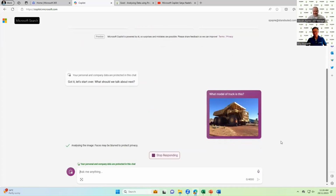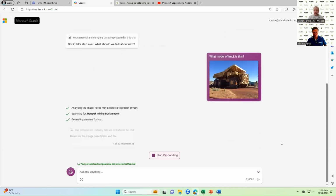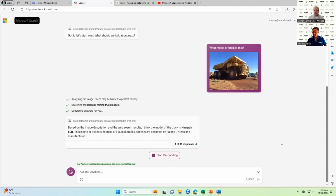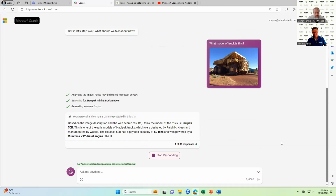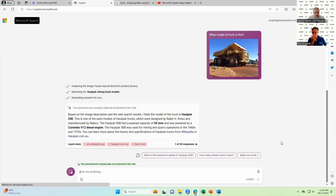Okay. So it does say faces may be blurred to protect privacy. So if you do upload I think you have to zoom in quite far to see this person's face. But if you do upload a picture and maybe it's got a building with someone in front of it, it will actually blur that. That's pretty cool. It says Hallback 50B. It was used for mining and quarry operations in the 60s and 70s. Well, maybe it was a later model. We might need to go and do a bit more research. I'm not going to trust that straight off the bat, but it's picked up the make, so we can go and explore that further. And so that's pretty useful.